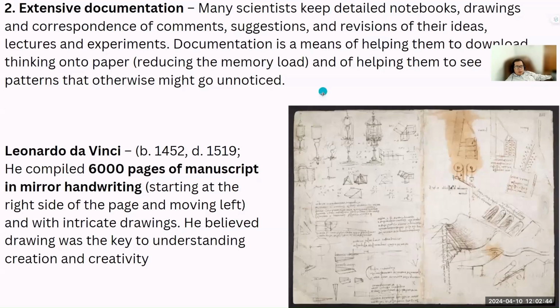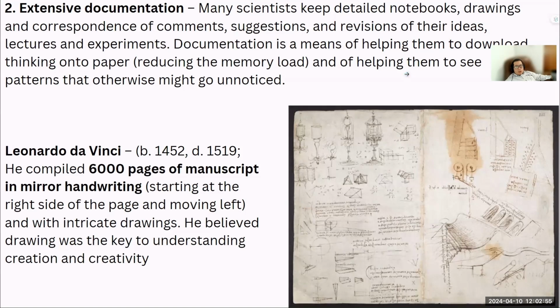All right, the second pattern of scientific thinking is extensive documentation. Yes, that is important. Many scientists have notebooks, basically drawings. Why do they need documentation? Because they can have revision, which just means you write down the idea, take a look back at the idea, give feedback on your own idea, and revise it. And then you're putting thinking on paper and reducing the memory load, because that is our limitation. We all forget. We cannot remember everything. Well, the AI might remember everything, but we do not.